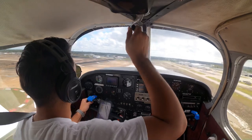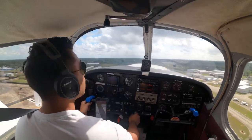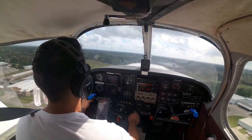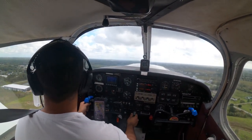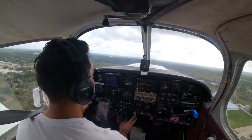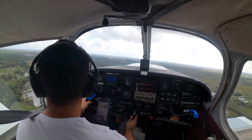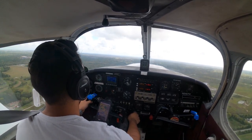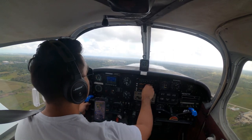Pearland traffic, 3843, turning left base, runway 14. And once I have that airspeed built up, I rotate at 55 and climb for VX. Pearland traffic 3843, turning left final runway 14, touching down.